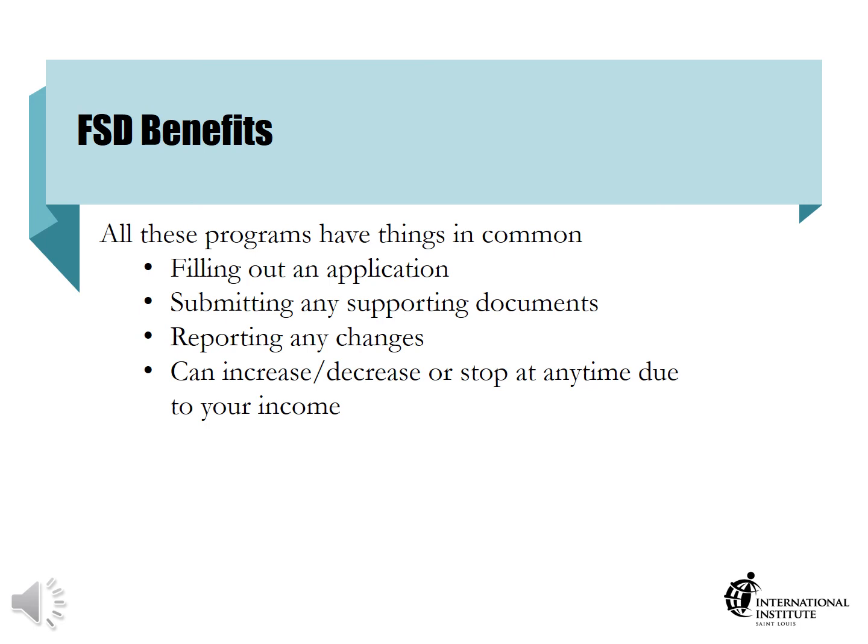All of these programs have certain things in common. You must fill out an application for each of them. You must submit any supporting documents such as bank statements, pay stubs, letters of employment, social security cards, and photo identification. You must report anytime you move, lose your job, change jobs, or have any changes in your household. It is important to remember that these benefits can increase, decrease, or stop at any time due to your income.